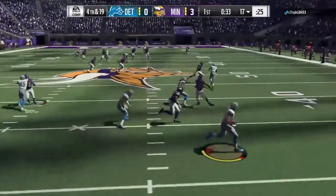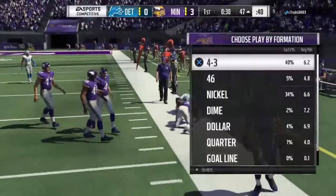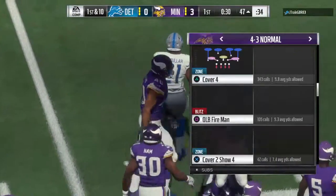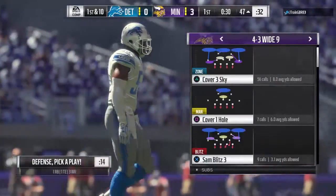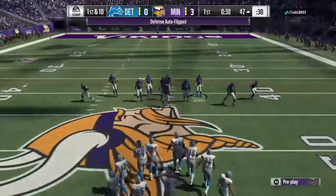Pulled in at the 24. A terrific return. 30 yards all in all. And the Lions will have excellent field position here as they take over 1st and 10. Here's the Lion offense now as they get ready to take over. And this is their third drive. Right now, maybe not about points, just about getting something. They haven't gotten a first down yet in this game.